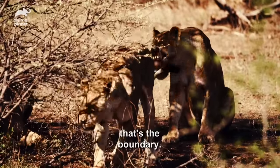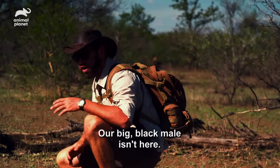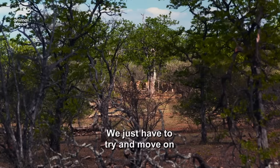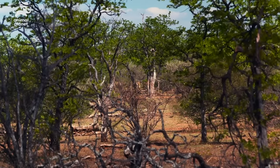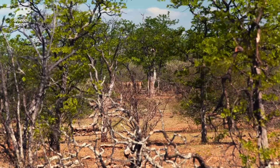They've kind of told me that's the boundary. I'm trying to push it a little bit, but our big black male, our Shumbanama, isn't here. We just have to try and move on without them getting too upset. We're lucky that they let us retreat, but it's another reminder of how vulnerable we are out here on foot.